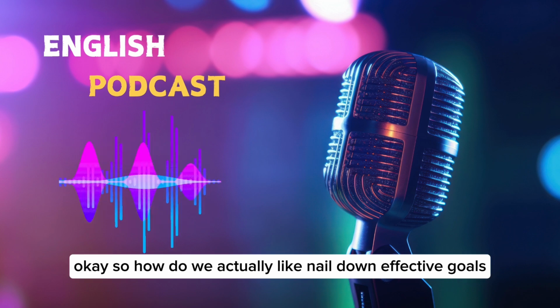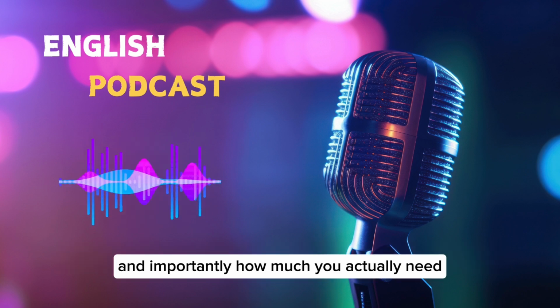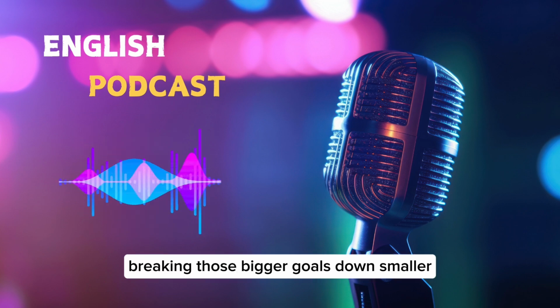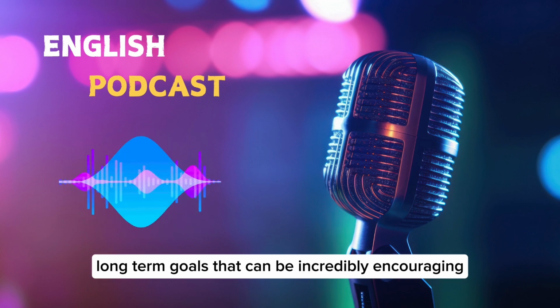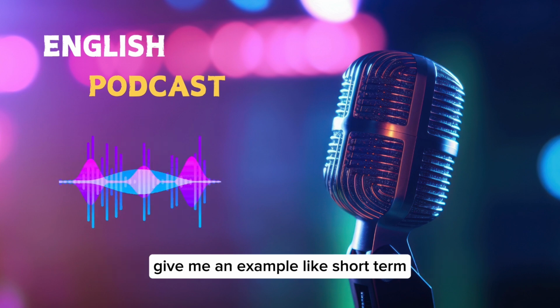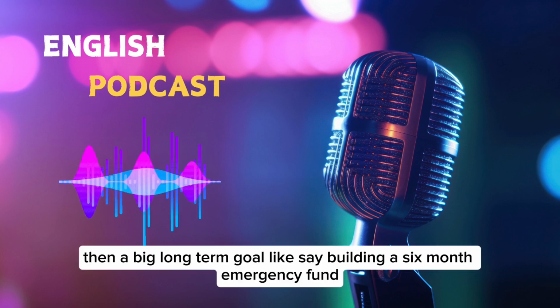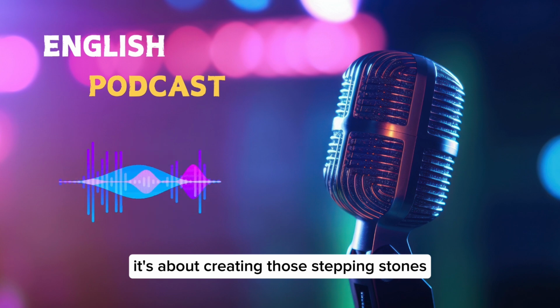Okay, so how do we actually nail down effective goals? The sources mentioned really defining what you're saving for and, importantly, how much you actually need. That's the essential first step. Then breaking those bigger goals down into smaller, more manageable chunks. Short-term goals, long-term goals. That can be incredibly encouraging. Give me an example, like short-term. Okay, short-term might be, say, saving $500 for a new appliance. That feels much less daunting. Right. Then a big long-term goal, like building a 6-month emergency fund, which we'll definitely get to later. It's about creating those stepping stones.